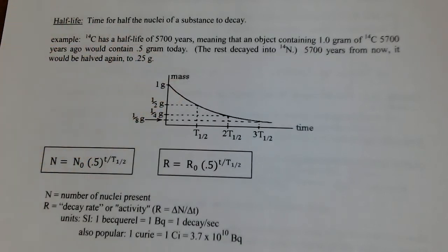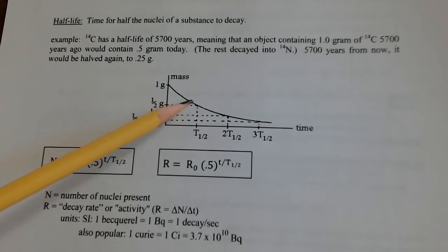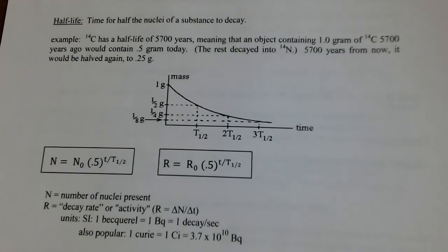Today, if your ancestor has passed on this lump of, I mean, it's just a piece of coal. I don't know how it would get to be a family heirloom, but if it's been passed down to you after all these years, you will now have half a gram of carbon-14, because the daughter nucleus, when it decays, is a gas. Carbon-14 decays into nitrogen-14, which would wander off and be gone.